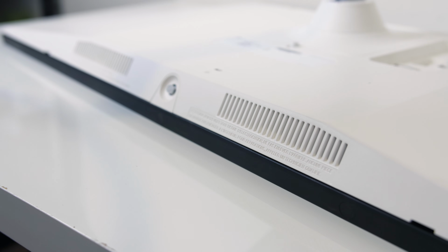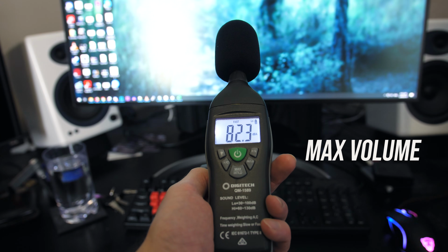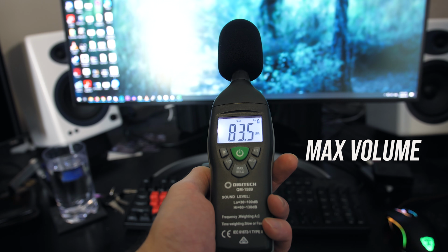The speakers sound pretty good, at least for a monitor. Definitely above average out of the ones I've used. There was even a little bass, and they were still quite clear at higher volumes.